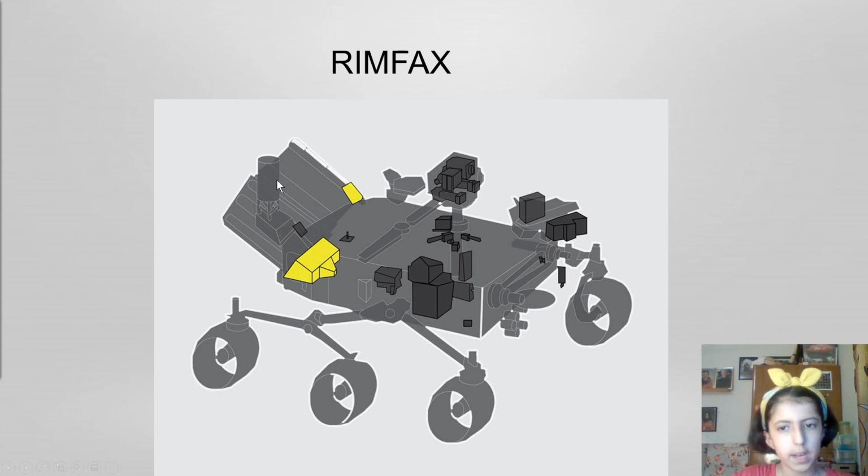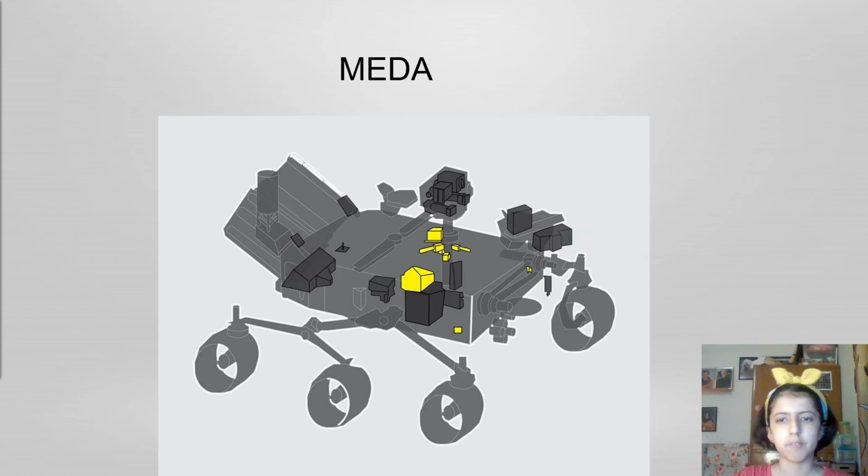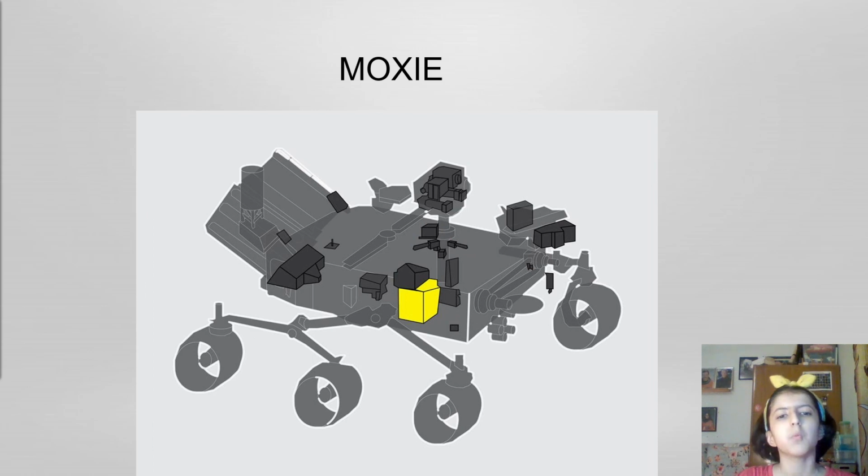So then we have RIMFAX, and it can detect ice, water, or salty brines more than 30 feet or 10 meters beneath the surface of Mars. And then we have MEDA, and it stands for Mars Environmental Dynamics Analyzer. It can measure temperature, humidity, wind, and it's also a dust analyzer. And finally, we have MOXIE, and here it is. This is the Mars Oxygen In-Situ Resource Utilization Experiment, and it's better known as MOXIE. MOXIE will demonstrate a way that future explorers might produce oxygen from the Martian atmosphere, mainly for breathing, and it is quite important.